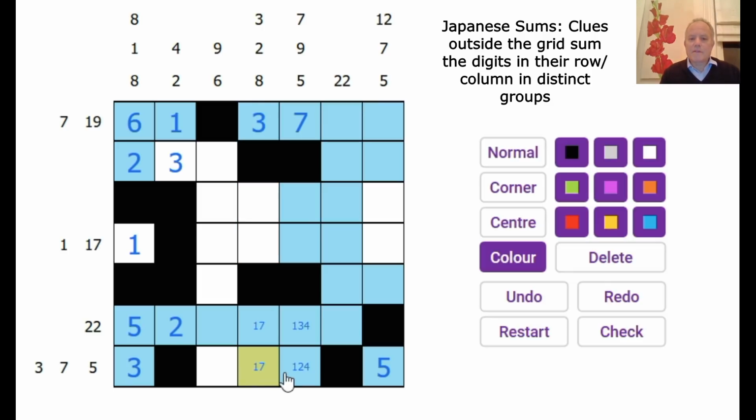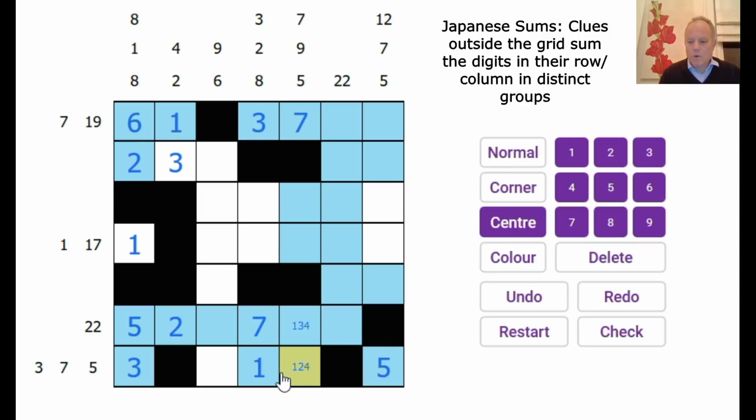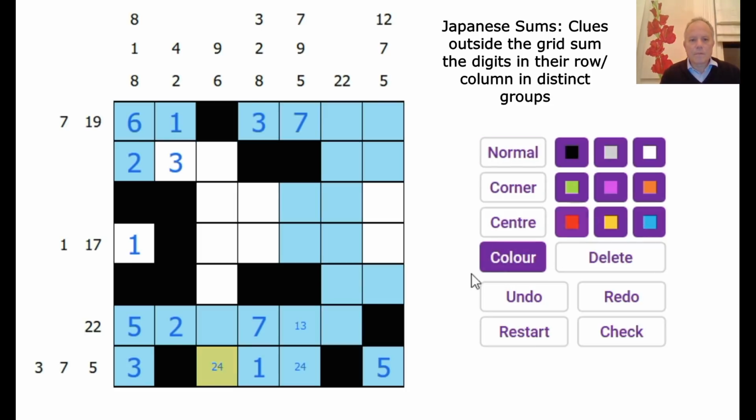Now this can't be a 7 because it's in a group that's at least 2 long. So that has to be a 1. This now can't be a 1, obviously. This total makes up 7 along here. So in fact, this one has to be a 2 and a 4 in a blue cell.